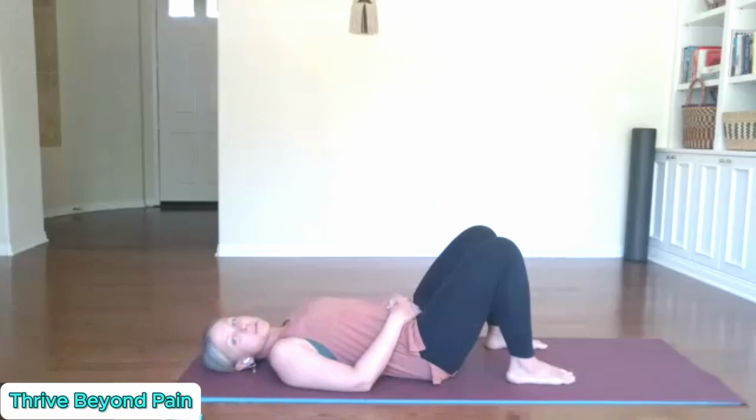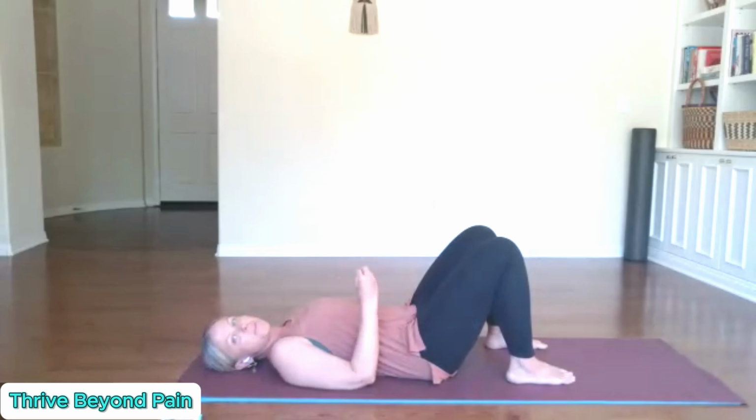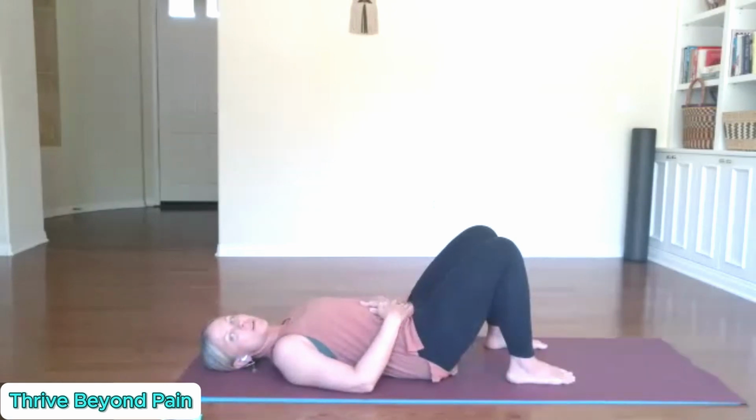Okay, so the exercise we're going to do here is a pelvic tilt. And the reason why this exercise is so helpful and so supportive when it comes to back pain is it's basically connecting the brain to the core. And it's also helping to lengthen the tissues in the lower back.